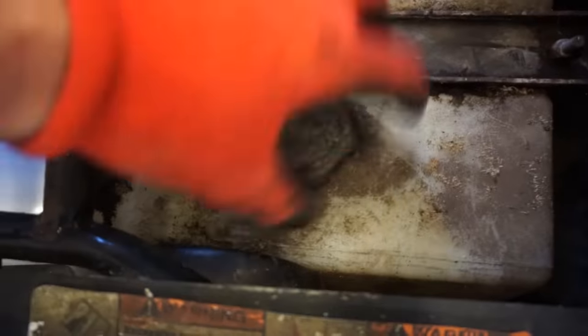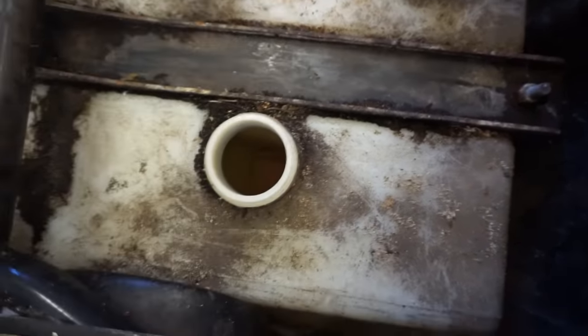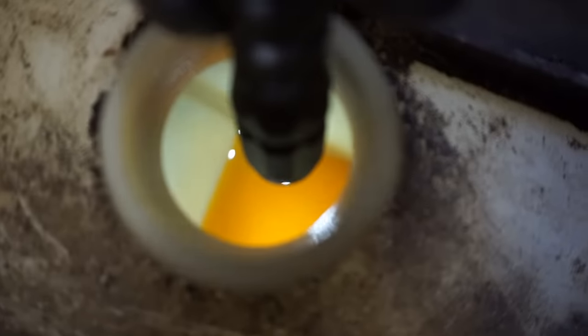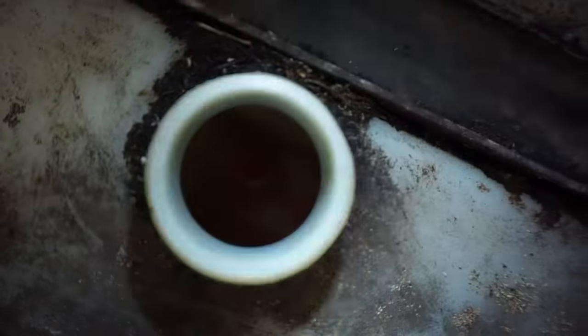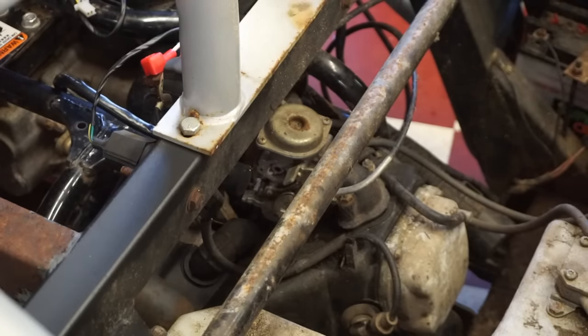Let's take a look at the gas tank here. Let's see what's going on in there. Oop. The gas looks a little rough in there. Pretty dark. Not much in there, so that's good. We can just siphon that out. All right, let's try to get this carburetor out of here. Two clamps, either side.